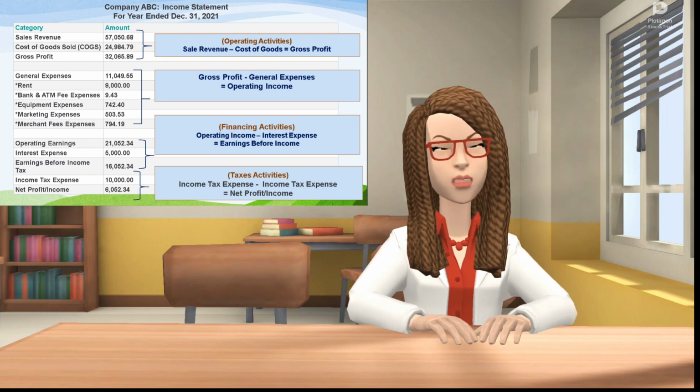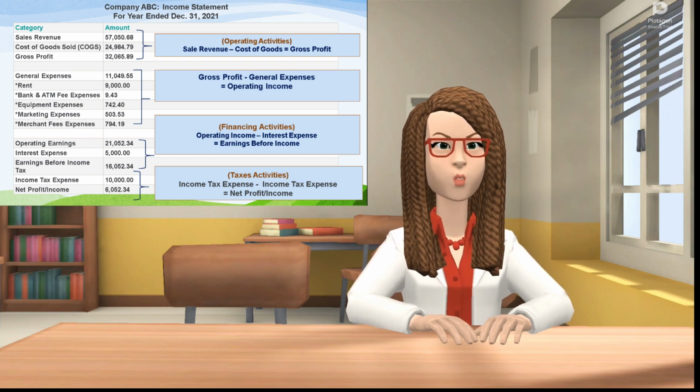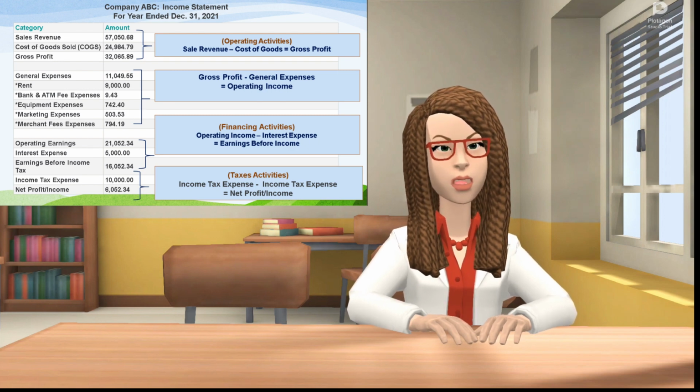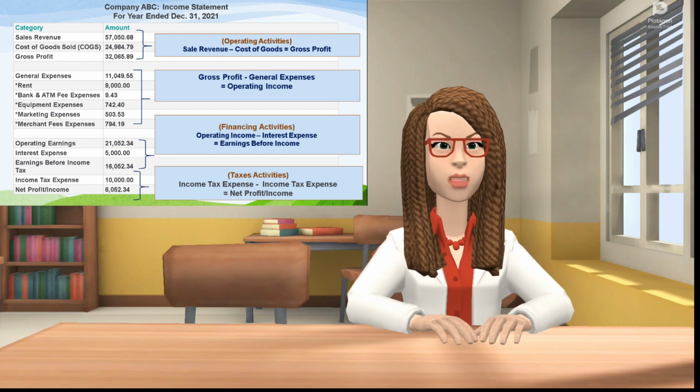2. Cost of goods sold or COGS. This is how much it costs to produce all of the goods or services that already sold to the customers. If the company is a service business, this line item can also be called cost of sales.